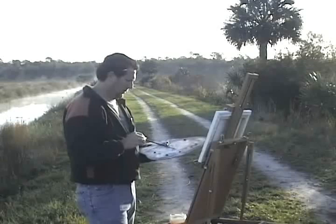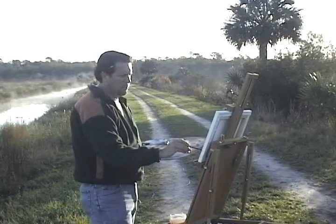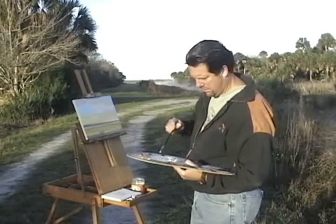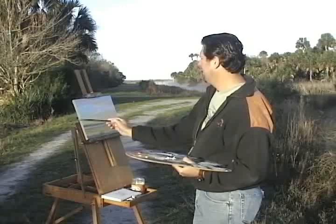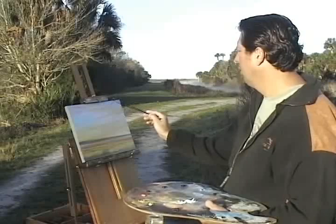So, trick to painting on site for me is knowing how to choose between what to work on and to get those things that are changing quickly, give them top priority, get them put down on the canvas, and then get the other things as they happen. It's a chronicle of time. The best part about painting on site.